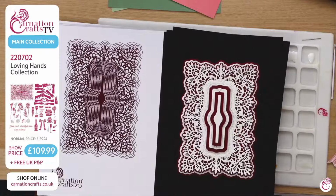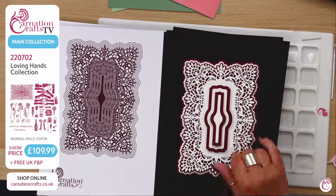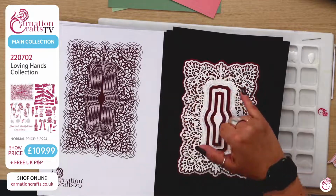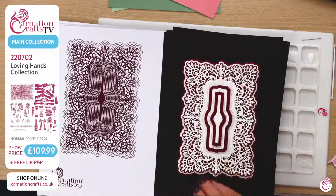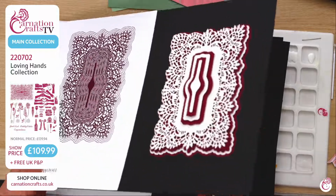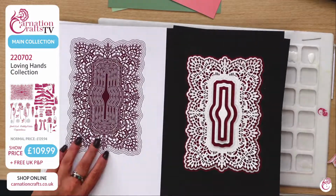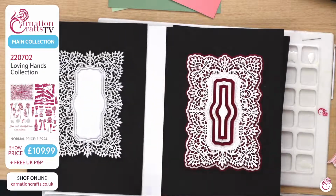So let's have a look at these boards. Let's see what you're getting for your money. So this is the most gorgeous frame. It's your card shape. It's all your filigree, and is it Grace with lace? This is called Grace in Lace. It literally looks like lace. Now you can see here that this is cut in white, but there is a vignette for it. There is another board where I can show you that, but I've lost it, so it'll turn up somewhere in the middle of all my boards. There you go. There it is. So you do get a vignette for it.